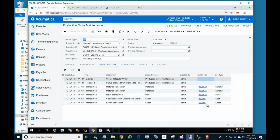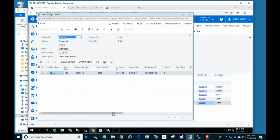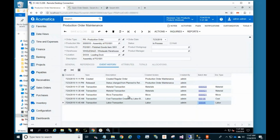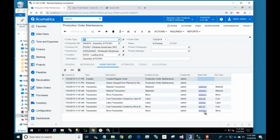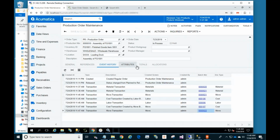Okay, so here's our labor transaction that came through, and we can take a quick look at that. It's telling us we've got our direct labor for 15 minutes. And then in a moment, we'll see our receipt of the finished good. So I hope that makes some sense. Here we go with our move transaction. And that's our finished good right there. And now we have additional inventory in stock.